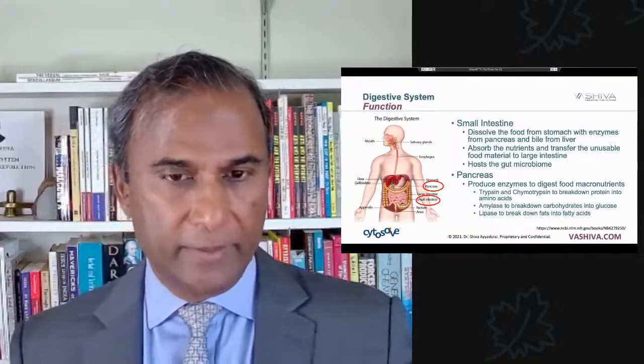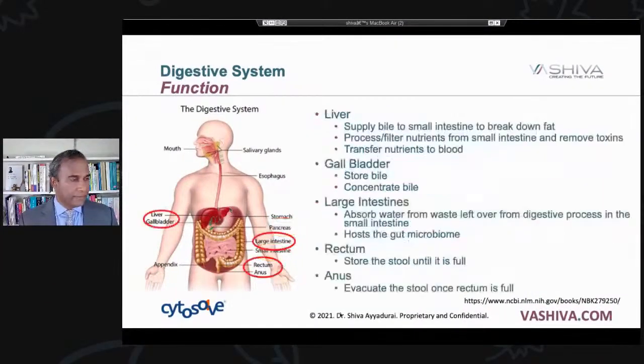All right. So let's go back here. Next, let's look at a couple of other organs. The liver. The liver, in Chinese medicine, is called the wood. In Indian medicine, it's called the pitta element, okay? It's the thing that supplies bile to the small intestines. Remember, the small intestines is where the pancreas is giving these enzymes, and the liver is delivering the bile. The bile is given to the small intestines to break down fat. The liver is also a place where you have the filter of nutrients from the small intestines and you remove toxins.